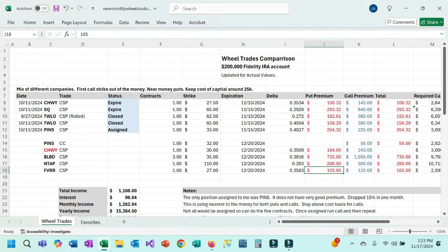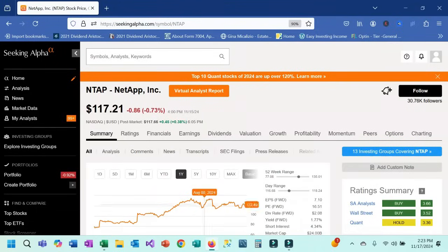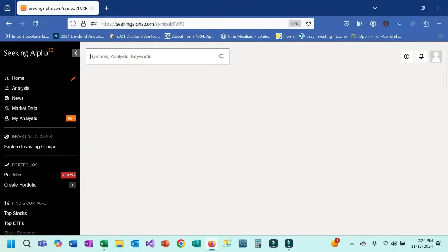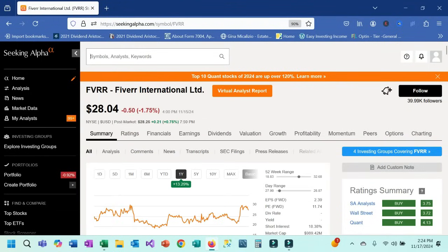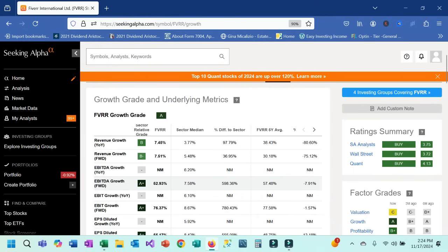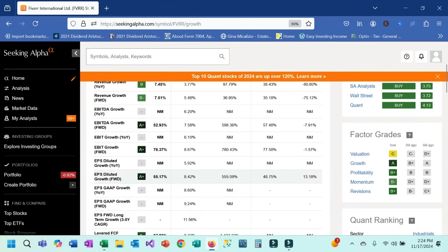But 105 in premium, and let's look at Fiverr real quick. So they're not crazy overpriced. Earnings per share 238, 1174 is the PE. They don't pay a dividend. Let's look at growth. They have fairly good growth, very good income growth.